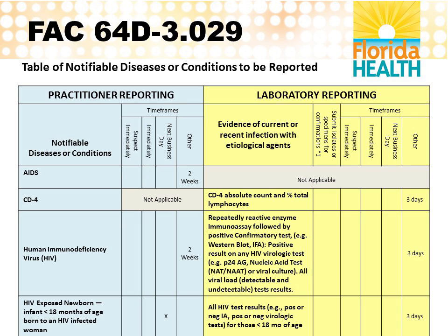And inversely, the labs that are used for diagnosis and treatment, so that could be any repeatedly reactive enzyme-linked immunoassay that is followed by a confirmatory test such as a Western blot, a positive result on any virologic test, a NAT test, for example, or a viral culture, and then all viral load results, detectable and undetectable, are reportable by laboratories to the Department of Health, and that's within 3 days. All the lab requirements are within 3 days.